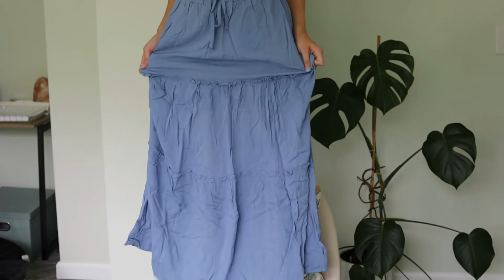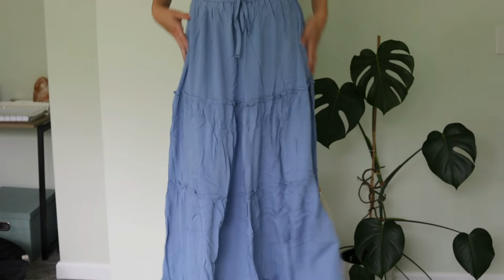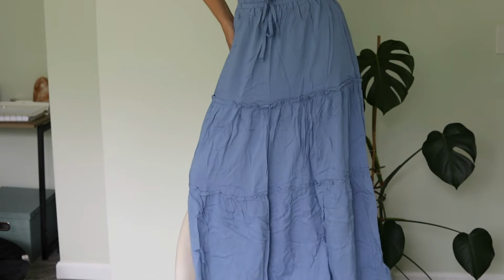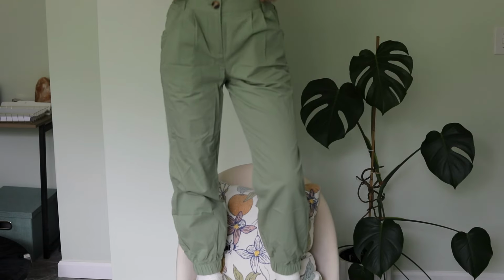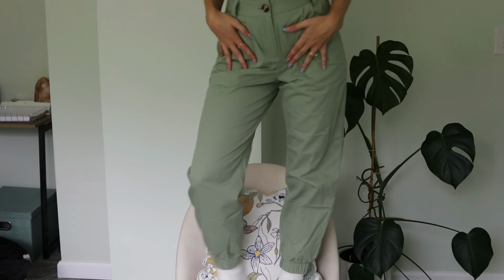It does not have pockets, neither did that last one. I don't think any of these long skirts had pockets. But oh my gosh, this is so gorgeous. I love this. These are so cute. Okay, I wasn't sure if these would fit the way that I thought they would, but oh my gosh. Look at these. Obviously, you know I love this color.